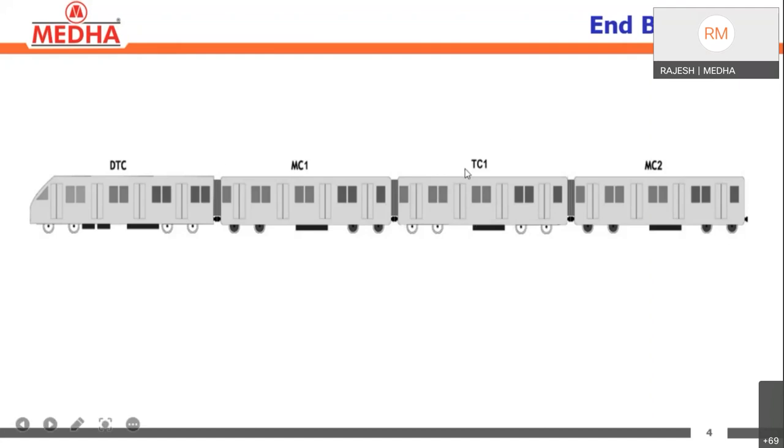Once the pantograph is raised and the VCB is closed, the supply comes to the transformer primary, and the transformer has six secondary windings: four traction windings and two auxiliary windings. The two auxiliary windings go to the aux converter, and out of four traction windings, two come to this MC1 coach and the other two go to the MC2 coach for further functionality.